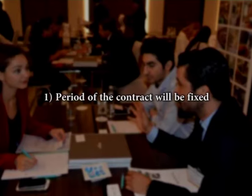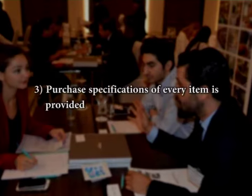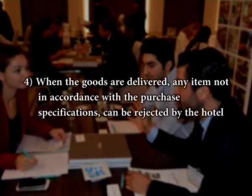Period of the contract will be fixed. The prices of items for that fixed period of contract will not fluctuate according to the market but will be a constant till the contract expires. Purchase specifications of every item is provided. When the goods are delivered, any item not in accordance with the purchase specifications can be rejected by the hotel.